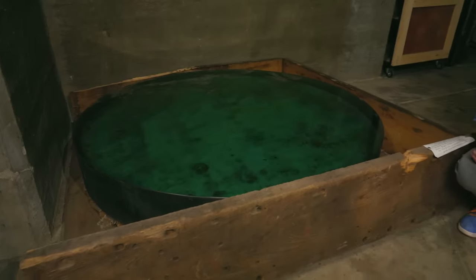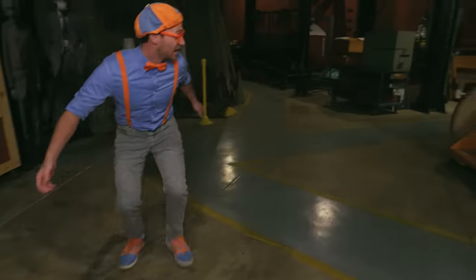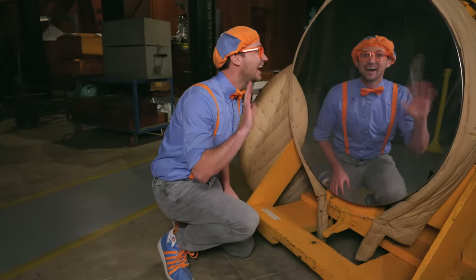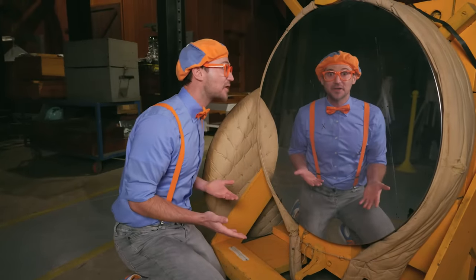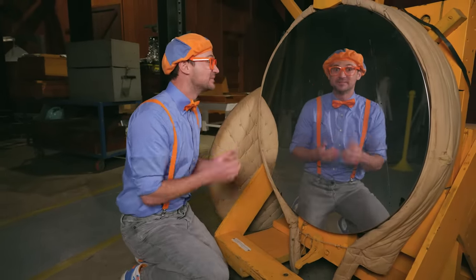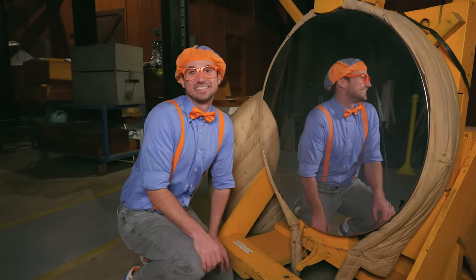Oh, speaking of mirrors, look, there's a mirror right over there. Hello. Yeah, this mirror came from a real telescope. A very old one, of course. Yeah, because we're at a museum. Well, shall we keep learning about telescopes and outer space? Yeah.